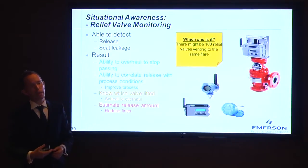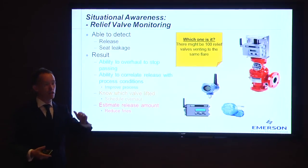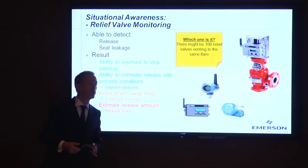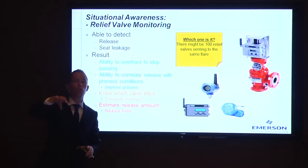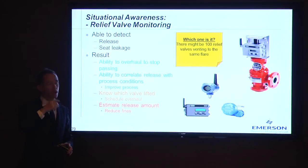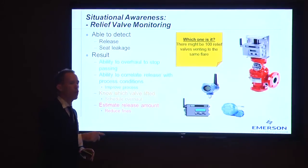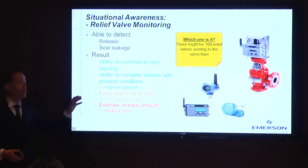A refinery and many other plants can have hundreds or even thousands of relief valves, to limit the pressure in the piping to prevent explosions. So it's a very important safety device. All of these either vent to the atmosphere or, more commonly, into a flare. So the plant knows how much product or raw material they are wasting through the flare. But because hundreds of relief valves go into the same flare, they don't really know where the problem in the process is, because they don't know which relief valve is venting.